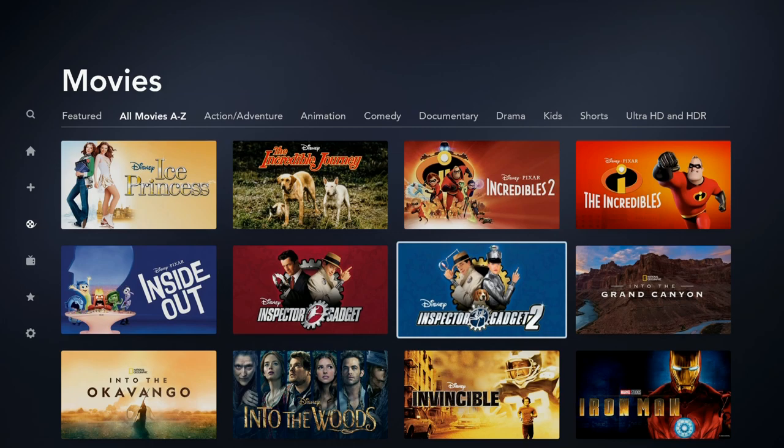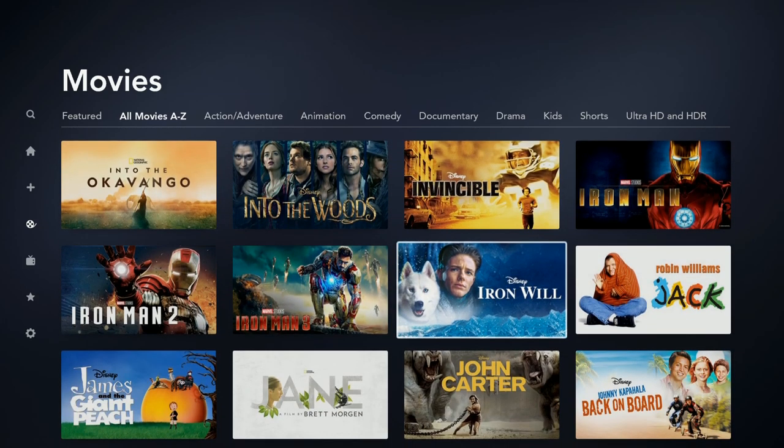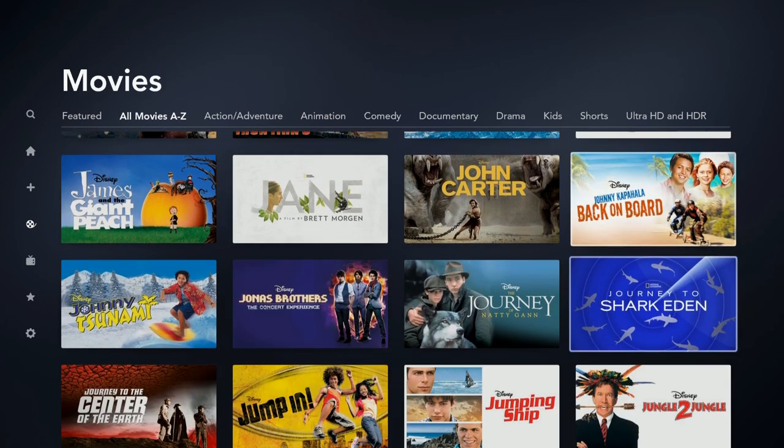So scrolling down the list, you've got even more stuff like Inspector Gadget. You've got the Iron Mans. You've got Iron Will. You've got Jack. Another one, this was an underrated movie that Robin Williams did. It was a really great movie. It's a movie where basically he plays a kid who grows up so fast, or at least his body grows up so fast, but he's still mentally the age of a kid. And so you kind of get to see him go through some of those motions as a kid living in an adult body. It's an interesting movie. I really do like that one.